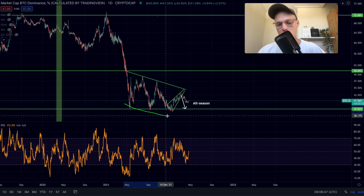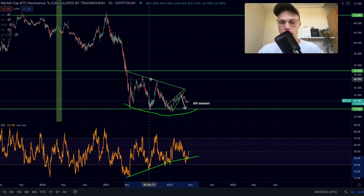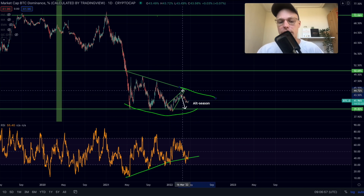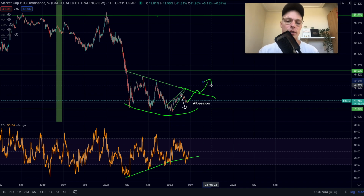We are seeing the Bitcoin dominance making lower lows, but in the relative strength index, we are actually making higher lows. And it looks like, to me, if we can break above this neckline or this resistance, if we were to extend this level right here, it looks like we could be seeing a bounce in the Bitcoin dominance. This is not sure yet.